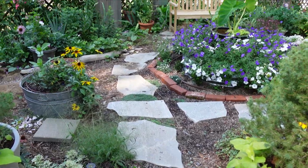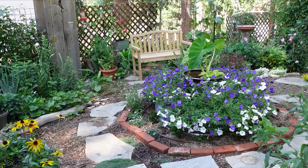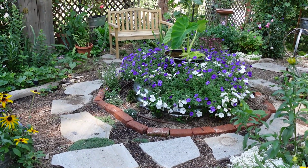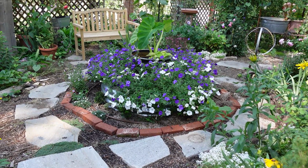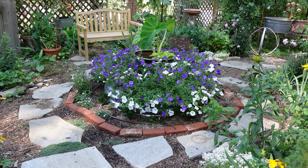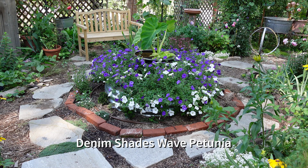Now look at my centerpiece. That has been the biggest success of the year. This is, of course, my petunias I started from seed last winter, spring. And this is Denim Shades Wave Petunia and a white wave petunia. Love it. Gorgeous. It has just done what I wanted it to do.